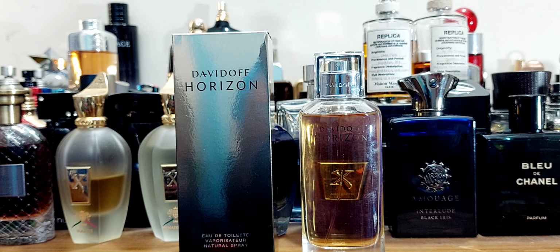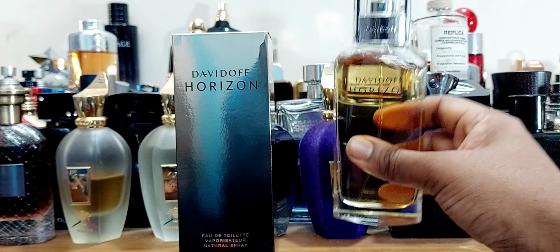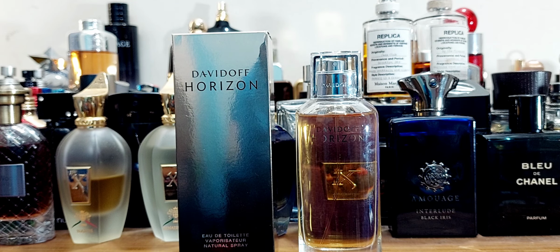It will have decent longevity, not as much as Hot Water. Long lasting is not that much, but overall I'm not very unhappy with it. I'll give it about 7.5 for longevity and projection. The bottle design is pretty simple, but I like the way the atomizer and the juice color is, and especially the side, it makes it look a bit more premium. The extreme version looks even nicer with the darker bottle. So the bottle, I'll give it like 8.